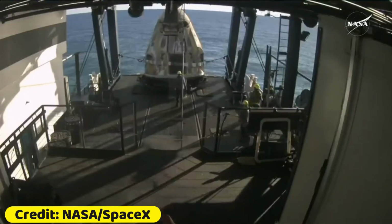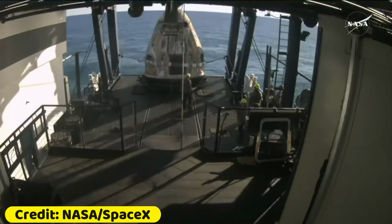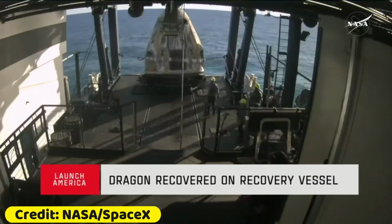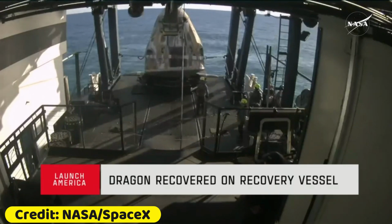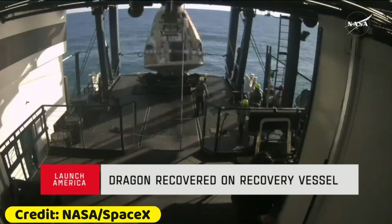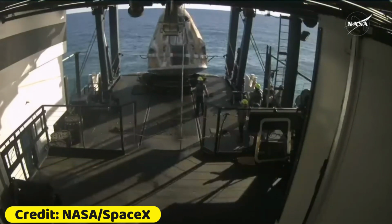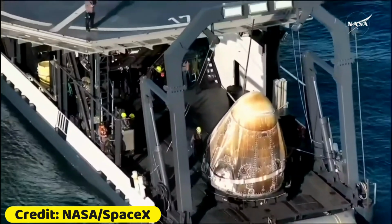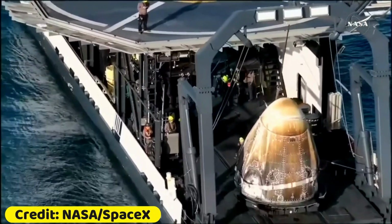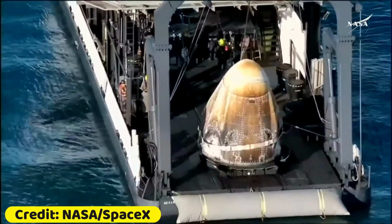So once securely on... Welcome aboard the recovery vessel. Recovery personnel are completing final checks and stand by for translation to the egress platform. Freedom copies. Great news there, letting us know that Dragon Freedom has been successfully recovered from the water's surface. If you've just joined us, we had an on-time splashdown at 5:57 p.m. Eastern Time, and we can now see that the water recovery operations are continuing to progress.